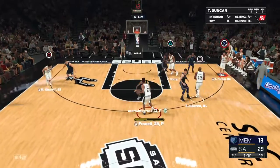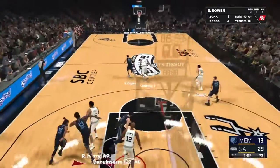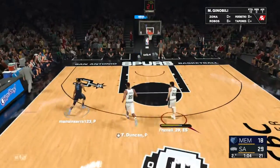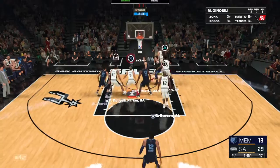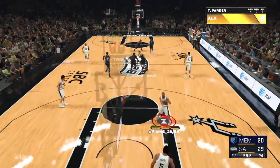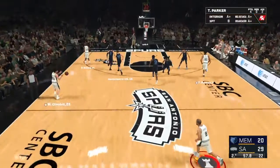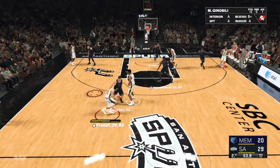Right wing. Pass to Ori. To the middle. Stolen by Jackson. And they're on the break. Here's Conchar. That one's in. His first bucket of the game. He's 1 for 2. Great job executing the offense. That pass on time and on point.